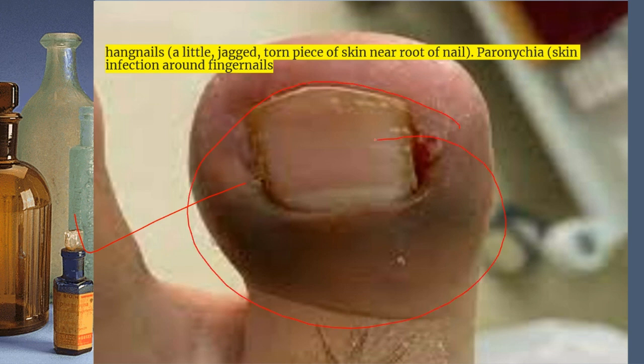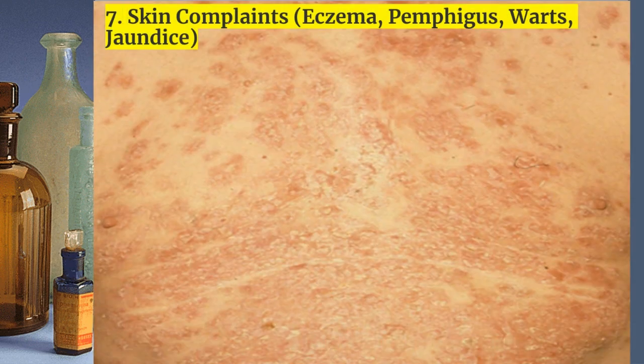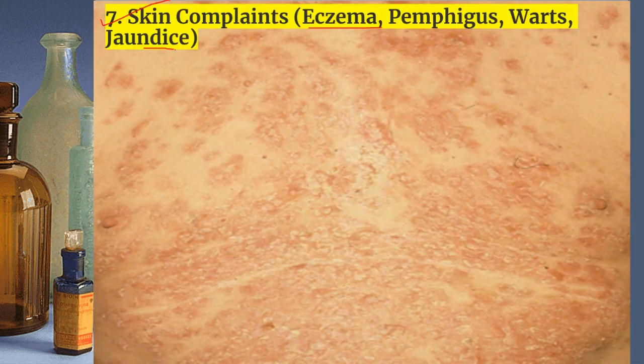The next use of Natrum Sulph is, last but not the least, for skin complaints like eczema, warts and jaundice. So with its action on the skin, it can successfully handle eczema cases. It is well indicated for the eczema that is moist and oozing watery fluid. It is a significant homeopathic medicine for a skin disease in which painful blisters form on skin and mucous membrane, that is pemphigus. In such cases, it is given where there are blisters with yellowish watery fluid.